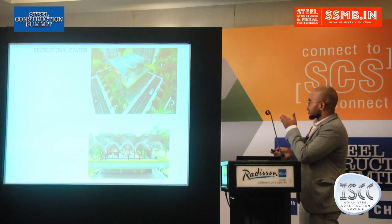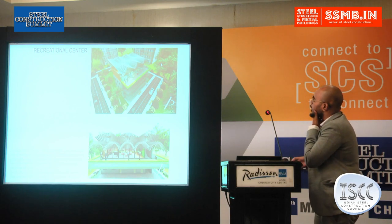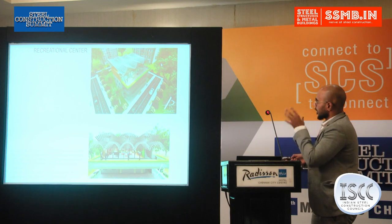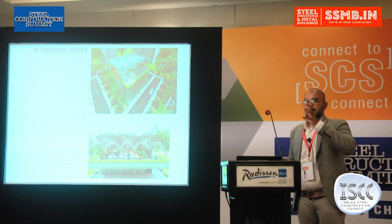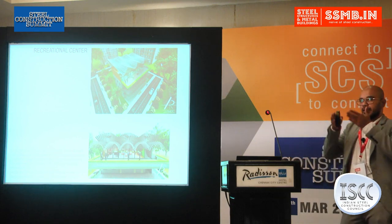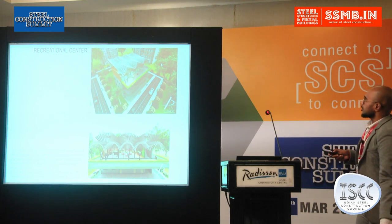And this is a recreation center on an industrial building, where again we are playing with paraboloids and parametrics to bring dynamism. It sits on an existing building, with steel acting as a protagonist. These prefabricated members are able to retrofit on existing buildings. This building was done I think 5-6 years back, and now we are bringing this recreation center onto an industry.